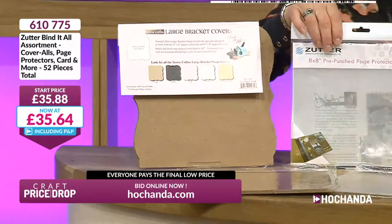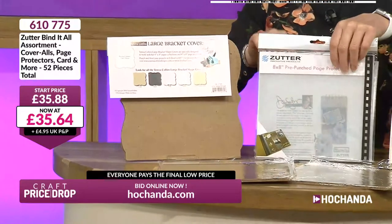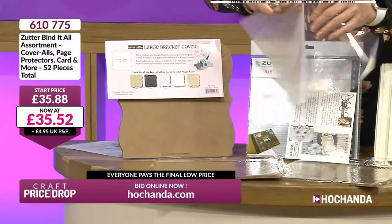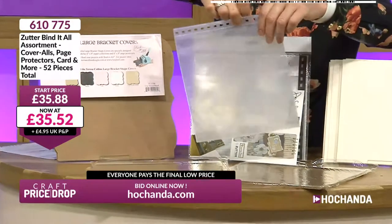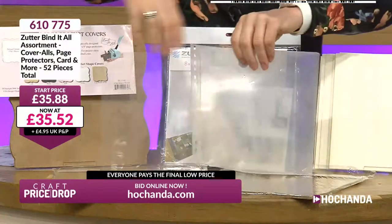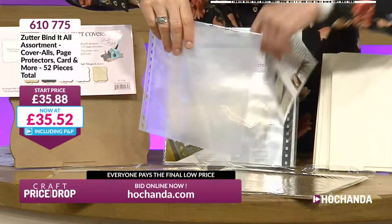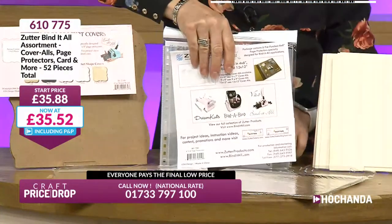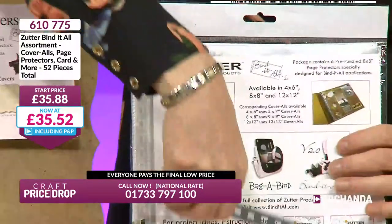Next along, we have got some inserts. Now, these are great for putting your pictures in and keeping them organized. And of course, you do have that great side to it that you can just put your rings in, it's perforated. There you go. You see, I'm nervous already. They're included, which are fabulous. £35.52, that price will be coming down. Oh, and then you've got the spine on there, which helps. Lovely.